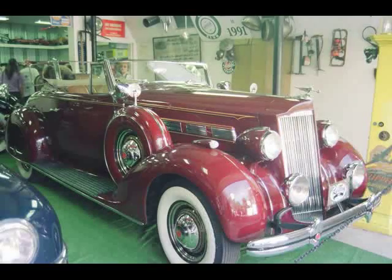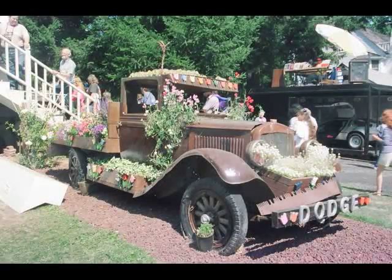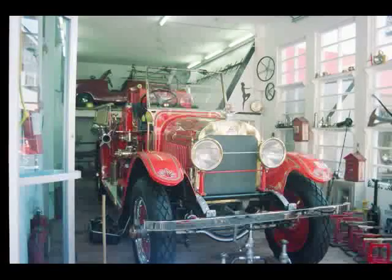And there's another Packard from about 1939 or so. And when your truck don't go anymore, you make a planter out of it. That's the way to do it. How about a fire engine for when things get kind of hot?